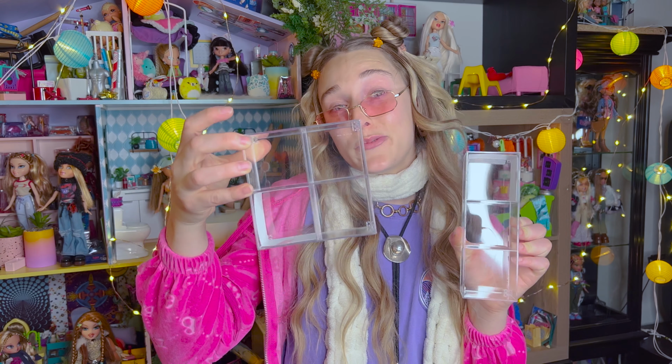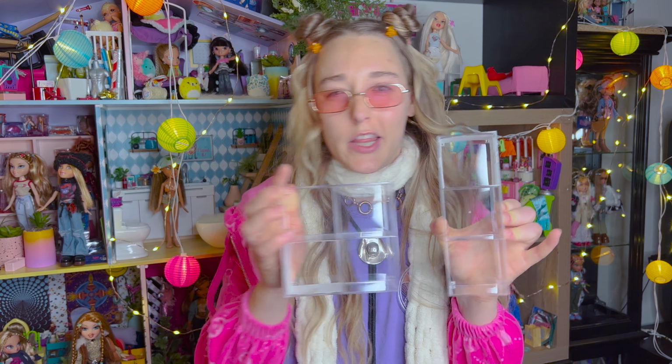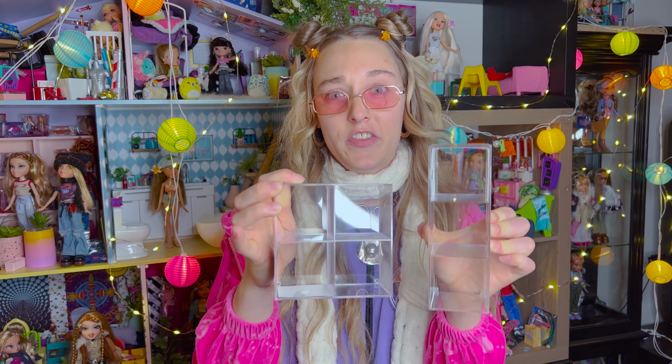These are organizers. They're supposed to be in a drawer like this, but up like this, it makes a perfect shelf for dolls. They have a bunch of different ones. I also got a little 4-cube one and a little 3-tier one. At the end, I'm gonna show these off with some little things on it so we can get the full effect. I'm pretty sure mini Bratz are gonna fit on these really well.